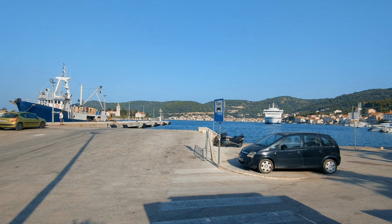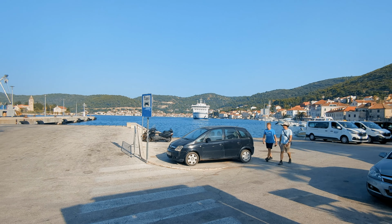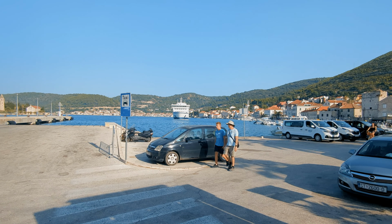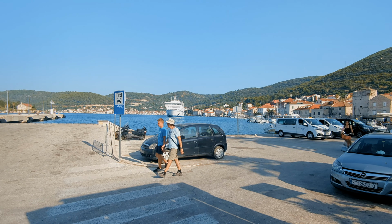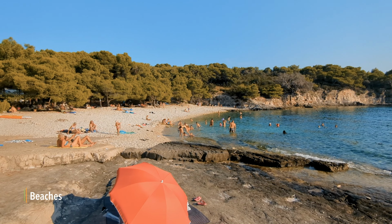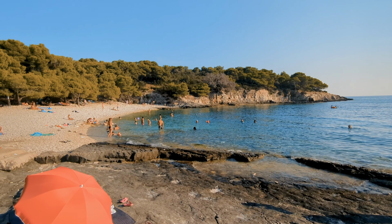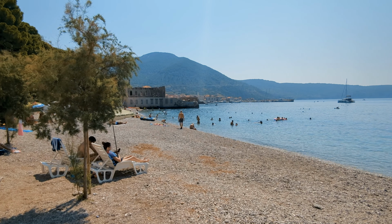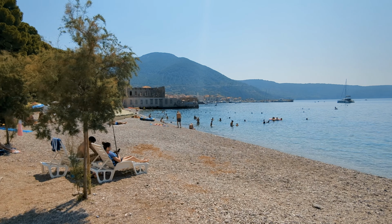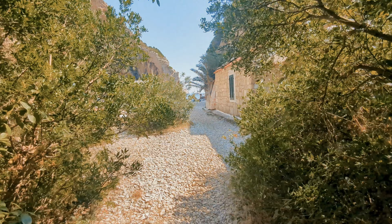Uber does not operate on the island, but there are local taxi providers often to be found near the port. This is especially useful if you are planning to visit several beaches on the island. Beach hopping is a popular activity done on the island. The sea is crystal clear and the beaches are well maintained, making them ideal for a relaxing day filled with sunbathing and swimming.